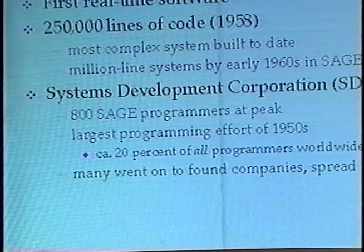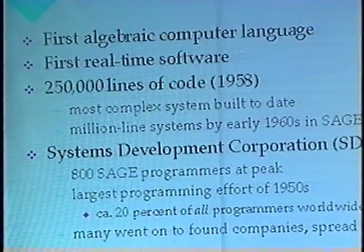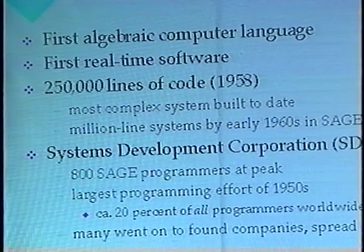It was also responsible for the first algebraic computer language, the first real-time software. The programs written for SAGE were enormous by the standards of that day and even by today's standards. The first operational program in 1958 was about 250,000 lines of code, the most complex system ever built. And one of the interesting problems faced by the SAGE designers was how to organize people to write such a program.